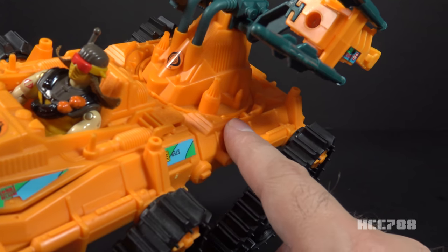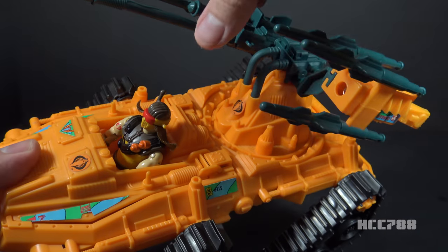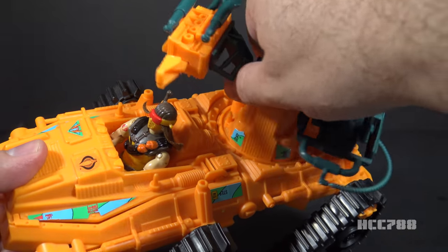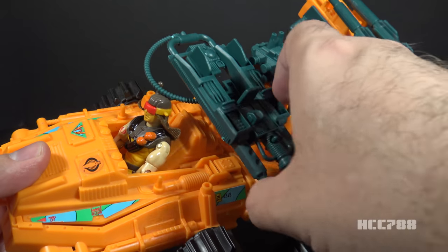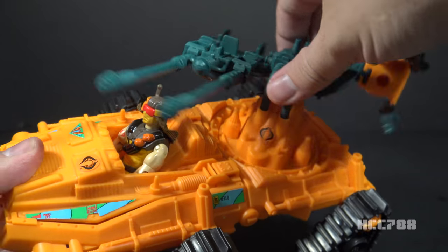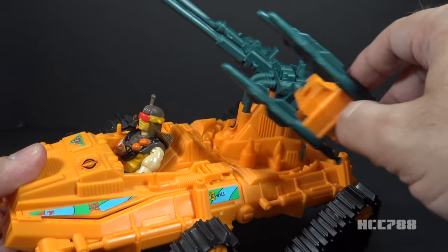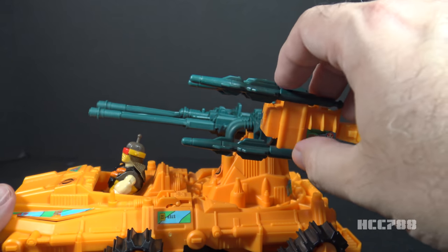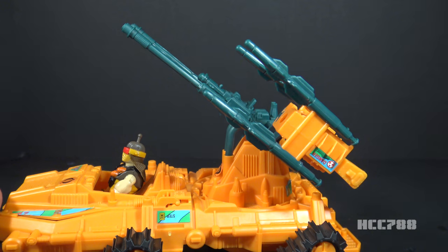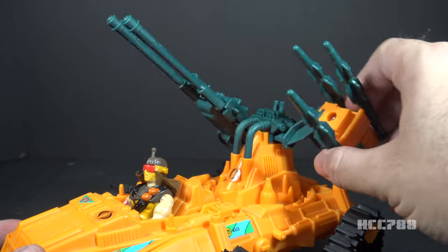The Paralyzer has a turret. It's a pretty large turret. It's located behind the cockpit. The turret will rotate 360 degrees, but you have to kind of work with it a little bit. As you can see, the gun kind of hits the head of the driver, but if you move it around a bit, you can rotate that turret 360 degrees. The turret has a gun and a missile launcher, and they will elevate about 45 degrees. And one thing I like is the gun and the missile launcher will elevate in sync.